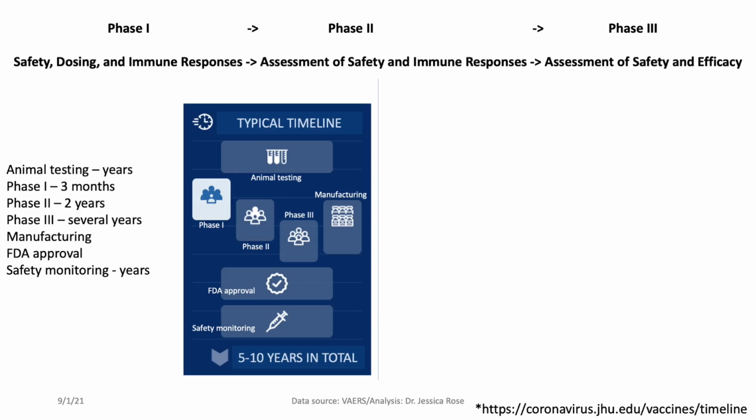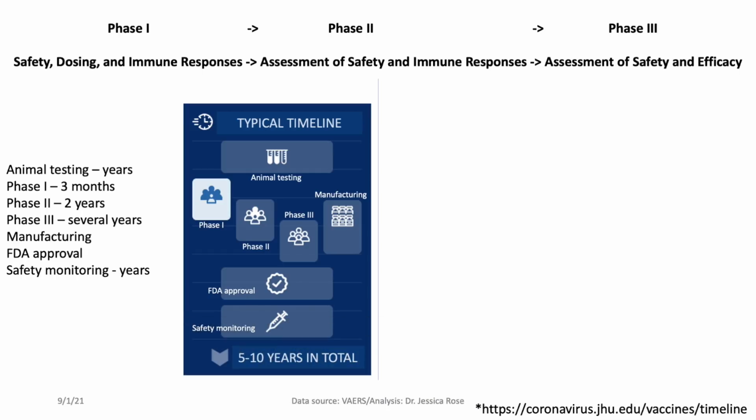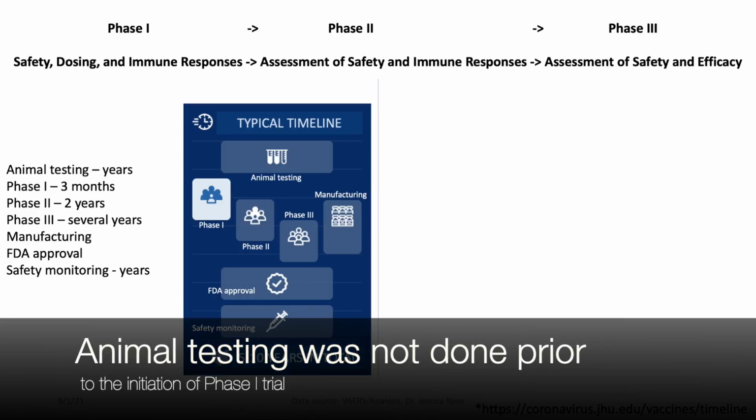So for those of you who don't know, we have actually been on what is known as an accelerated timeline in safety and efficacy protocols. A typical timeline is approximately 5 to 10 years from animal testing to safety monitoring. The animal testing can take years, or it can take months. It depends on how the lab data develops.